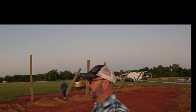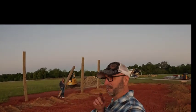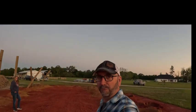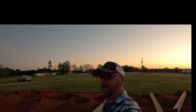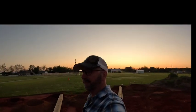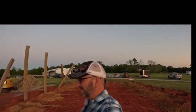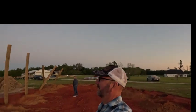Trusses should be here sometime tomorrow. It's pretty exciting. So we'll catch up with you tomorrow, show you some more progress, how it's going on, and hopefully we can catch the boys in action. Thanks to our friends Eric and Matt, TEC Construction. They're the ones helping us put up the frame so that our mittens can get to work. It's gonna be awesome. We're excited.